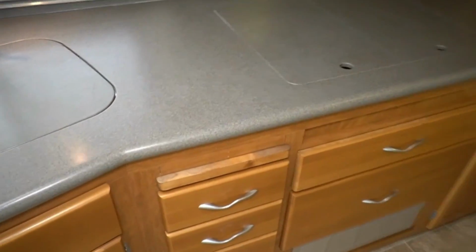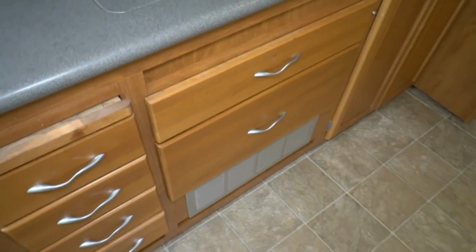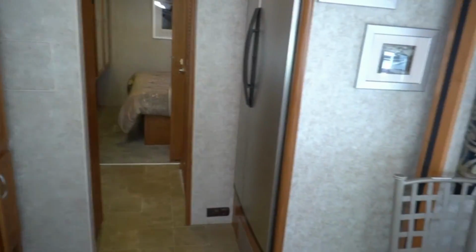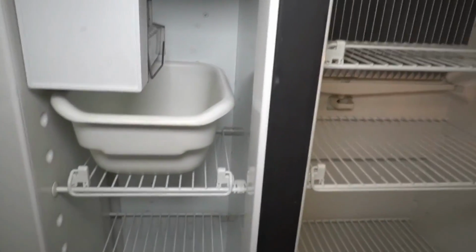You've got a fold-out cutting board right here for extra cutting space or food prep area. You do have the bigger refrigerator. This is a 12 cubic foot Dometic, LP or electric. Now, I haven't had it on very long, so it hasn't gotten cold yet, but it's starting to get cold, so I know it's working. But it's not cold enough to put a thermometer on it yet.